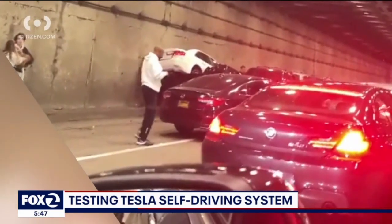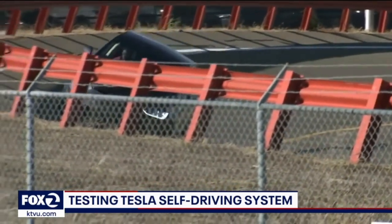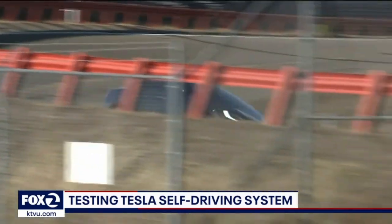The driver was not responsive. That's the one thing that's really obvious. Eric Tingwall is testing director at Motor Trend. He says despite the name, self-driving requires an attentive driver ready to take over. We are still years, if not decades away from that true self-driving ideal where somebody could sleep in the driver's seat or not even be in the driver's seat at all.